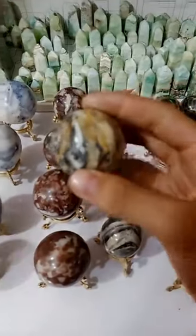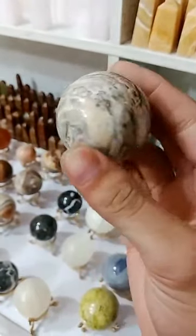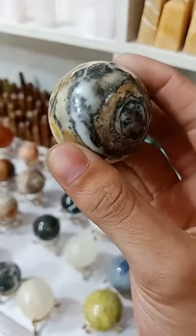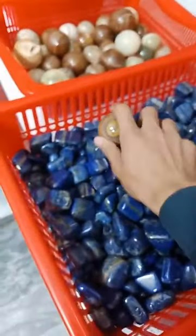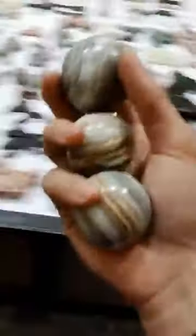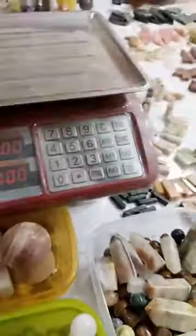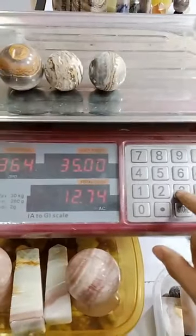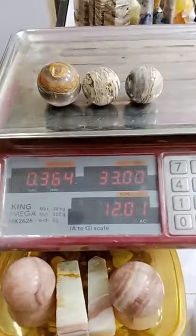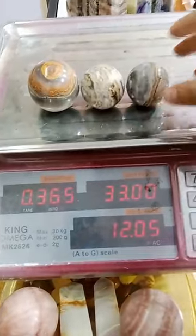You can see. Okay, so this is number one. This one is number one. Okay, I show you these three pieces. This is your selection, as you have chosen. So these are also $33 per 1 kg, and $12 for all these three pieces. Wow, it's a great price.